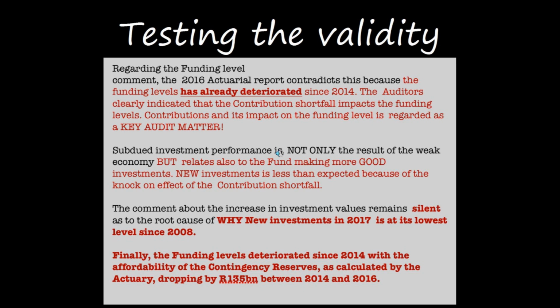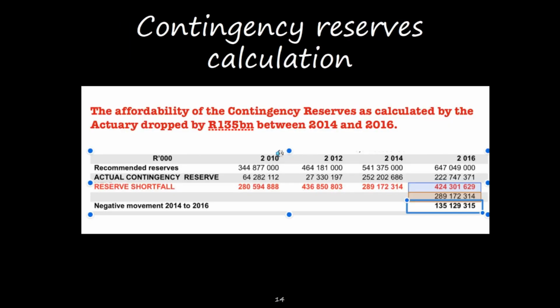And then all these things have impact on the funding levels, specifically on the contingency reserves, which basically half of it is related to solvency issues, and the other half is to ensure 100% CPI increases. Now, the reserves has deteriorated by a massive 135 billion in 2 years between the actuarial valuations of 2014 and 2016. So let's focus on the contingency reserves and the calculation. As can be seen here, that's the 135 billion.